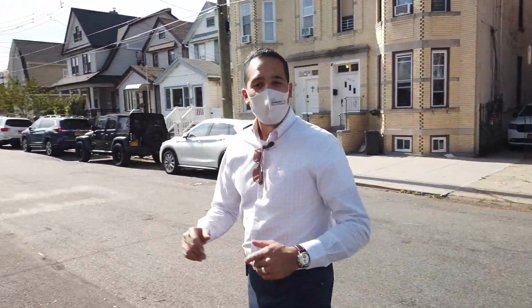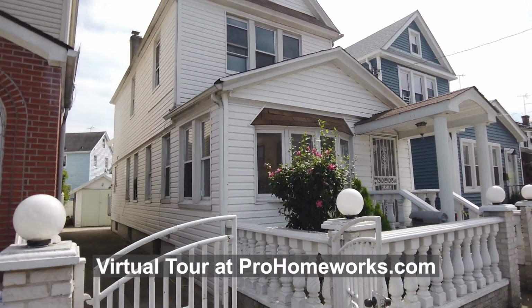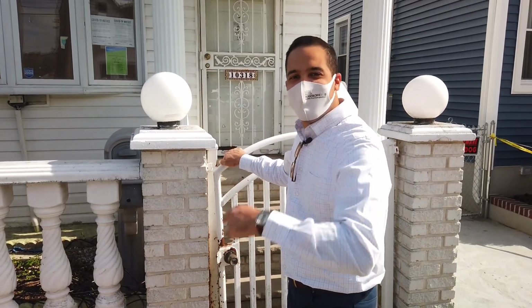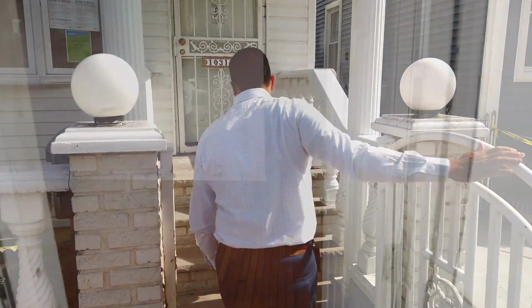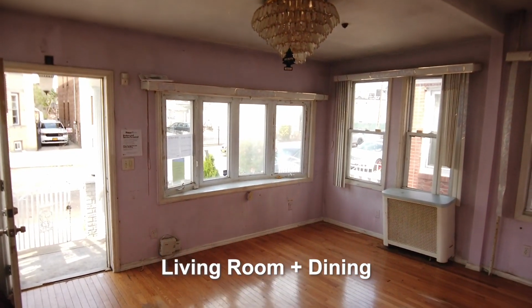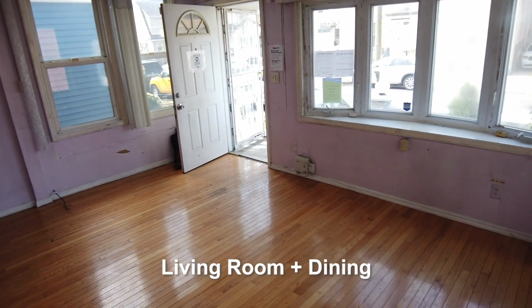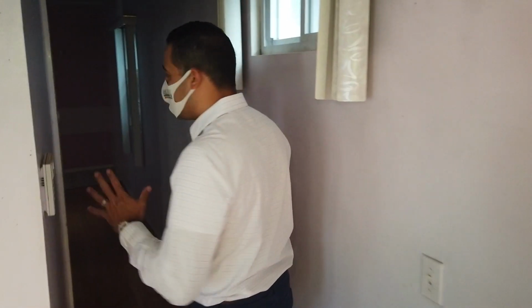So here we are. This is 10318 Platwood Avenue in Ozone Park. This is a two-family house, so let's take a look inside. So I'm walking into the living space, and the first thing I gotta say is let there be light. This living room features 6 windows and a 4-panel bay window. Okay, so let's go down this hallway and see what we find.